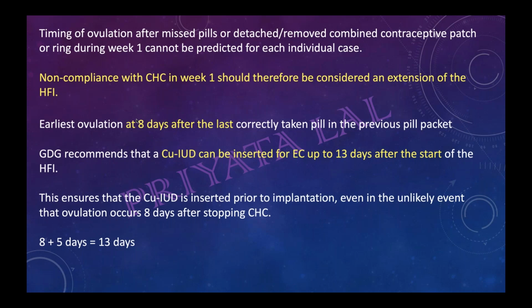And you already know from your knowledge that copper coil is an effective emergency contraception for 5 days. So that 8 days of hormone-free interval where ovulation can happen, plus 5 days after ovulation, is 13 days. So what the guideline says is that if there had been 13 days after she took the last CHC, copper T or copper coil can be used, and the emergency contraception option can be given to her. Now the thing is clear.